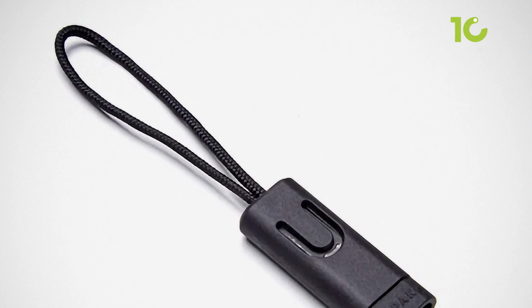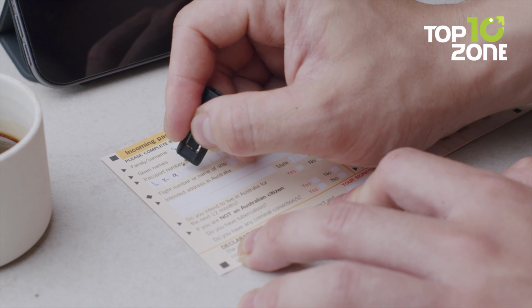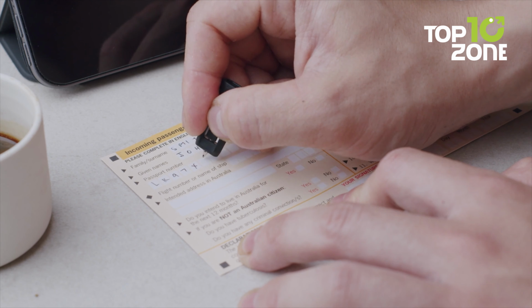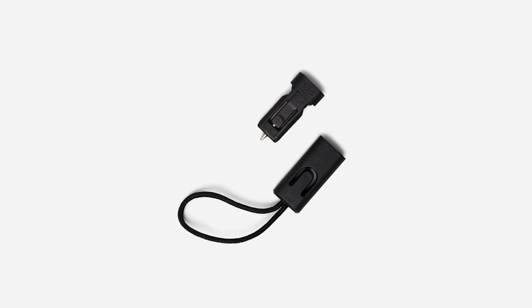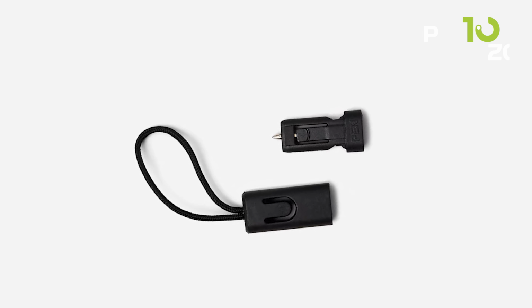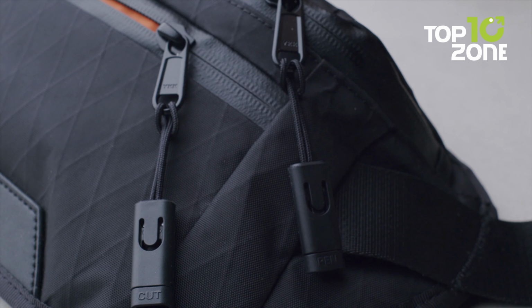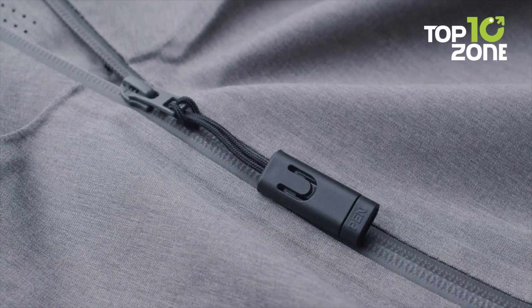Measuring at an ultra-portable size, the Nano Ink can be easily slipped into your pocket, bag, or attached to your keychain. Its small form factor makes it highly convenient to carry, ensuring that you always have a writing instrument readily available when needed. In addition to its primary function as a pen, the Nano Ink doubles as a pull tab.